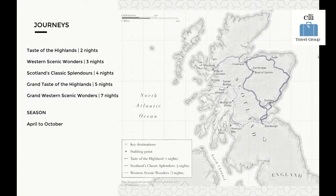So it sounds like people can experience one of them, they're going to love it, the 3-night journey, and then go back and do the other 4-night journey if you can't combine them in one shot. No, you're absolutely right. You could mix and match. We actually do have a number of repeat clients that perhaps one year might do the 4-night and they've enjoyed it so much that they're going to come back the following year to do the Western Scenic Wonders. Scotland has so much to offer, and as I say, each of these journeys showcases something different and unique about the Scottish Highlands.